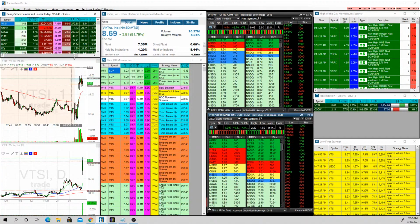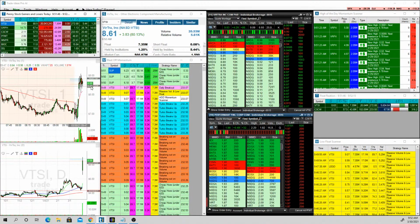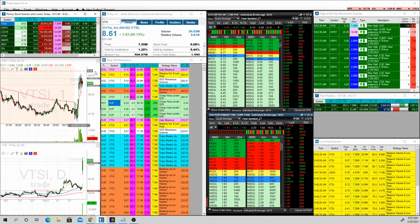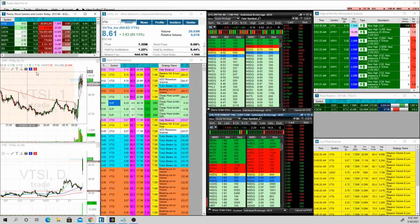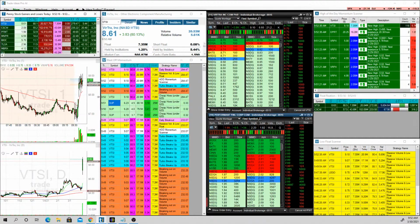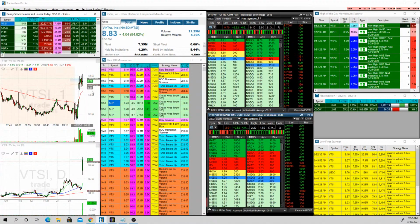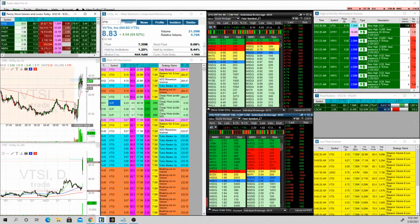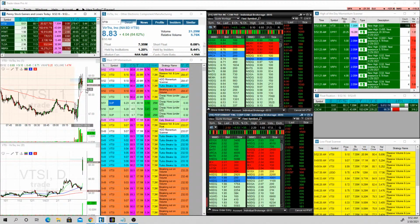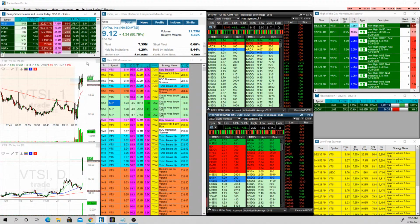All right, so VTSI is just consolidating here, holding this 850 area. There's a pop back over 9 on it, so let's see if $9 can hold. Slammed right back down there, right when it got over 9. Pretty crazy action on this thing. It hasn't broken down below VWAP, it's been steady, holding above it, but just range bound between this $9 and lower $8 area. We'll see if it's going to break to the upside or the downside.